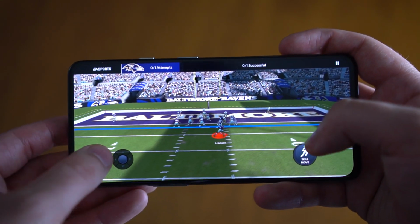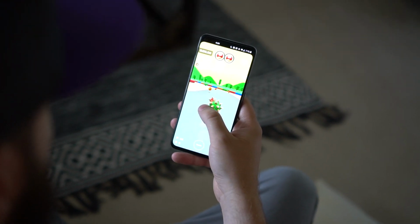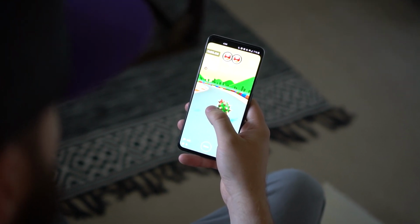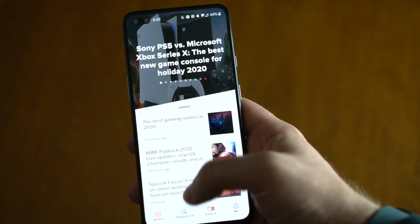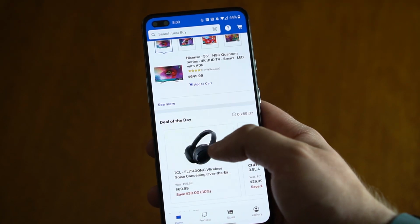I even played some games. I got into some gaming, and you know what? Things were great. I played some Madden. I played some Mario Kart. I did not have any issues with this phone with performance. Your average person does not need a $1,000 smartphone anymore. You need a phone that doesn't stutter, that doesn't hiccup, and does what you need it to do, and this phone is that. That's why this phone is so good for around that $500 price mark, because you have a phone that has great performance. You have a phone that has a great display, and those are two big things that normal consumers care about.